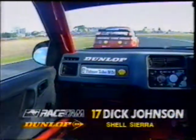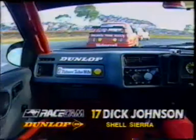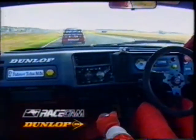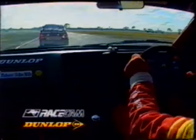It's a very alert piece of driving there from Colin Bond as we take our Dunlop race cam riding with Dick Johnson. He's sitting in behind his teammate John Bowe, and he's watching Colin Bond run away from him. You see the crowd off to the left, and a huge crowd here at Mallala Raceway in South Australia. Dick running in 6th position on the scoreboard at the moment.